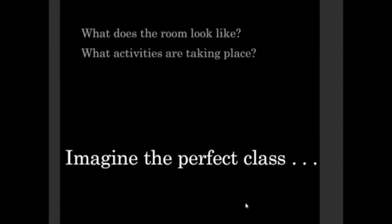And I don't mean like the students, although that might be a small part of it. And I don't mean the classroom necessarily. I just want you to imagine. So if you even have a piece of paper in front of you and you want to jot down some of these ideas, imagine a perfect class. Like, what does the room look like? How is it set up? What does it look like? What activities are taking place?